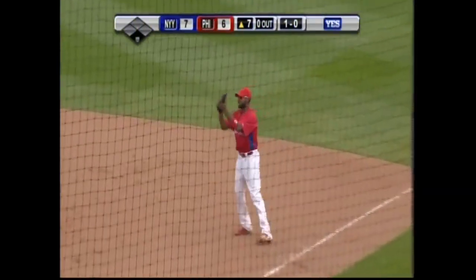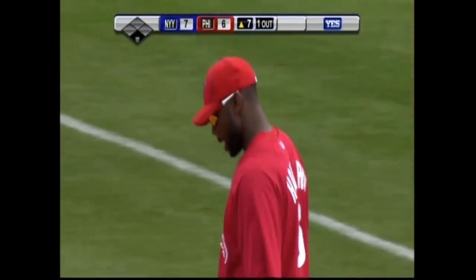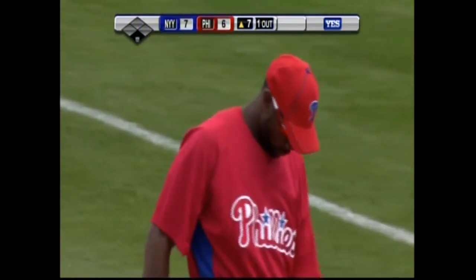Pops one up along the right side. Ryan Howard will just wait and let the breeze blow it right into his mitt. 1 out. Shortstop, Ramiro Pena.